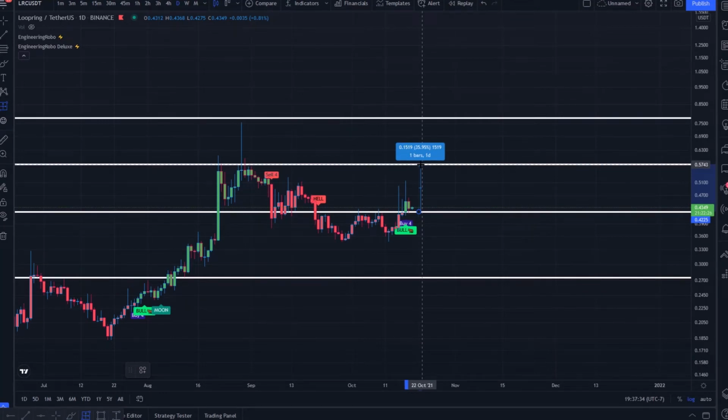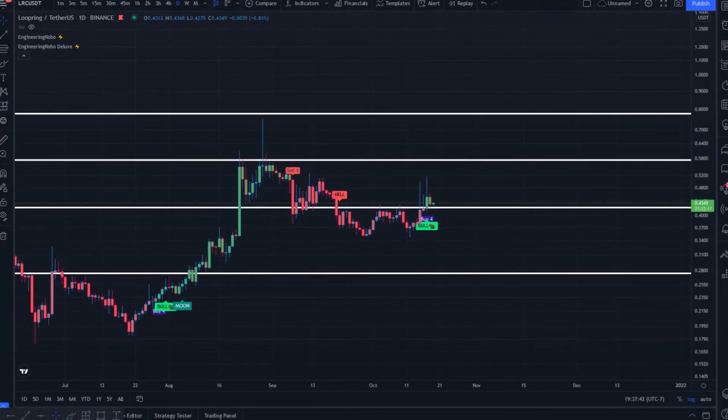After that, once we've broken that level and I've confirmed it as support, I have another target of 77 cents, in my opinion, for the immediate short term here. Once support has been established, we're looking very bullish, in my opinion.